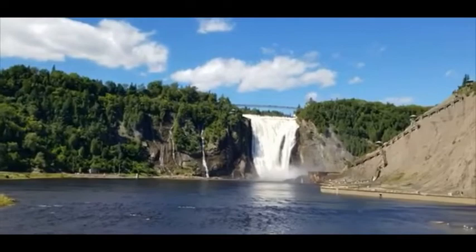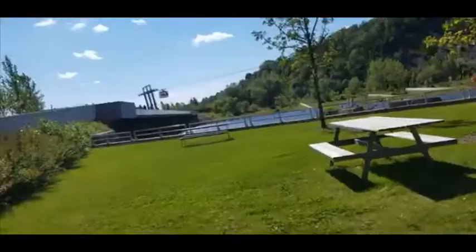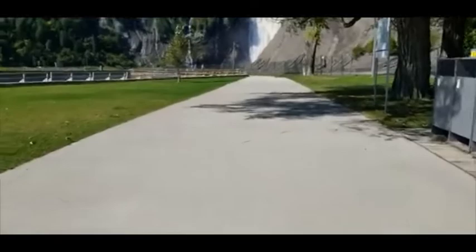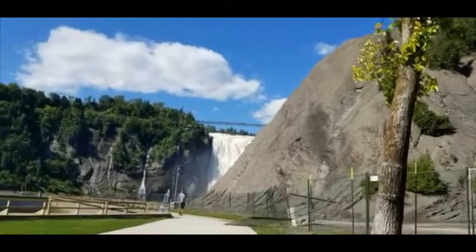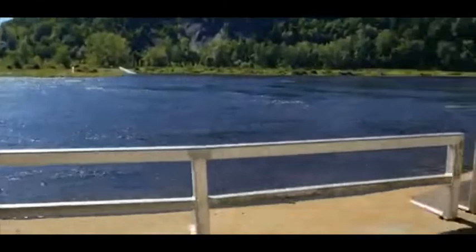I'm gonna go way over there where those stairs are. Then I'm gonna come all the way back around and go to that point. There! Went on the boardwalk. Now it's all concrete paved, or concrete sidewalk. And we're gonna go as close to the falls as we can. Let's see here. Oh, so smooth, easy going. I'm like cruising here.